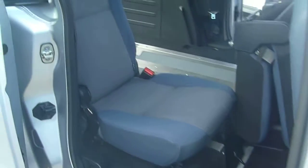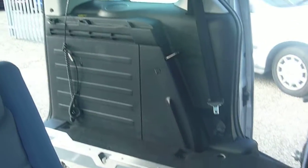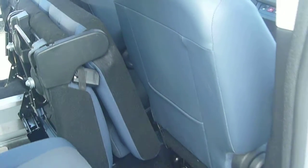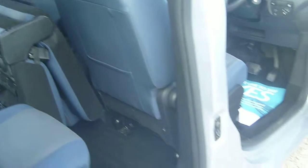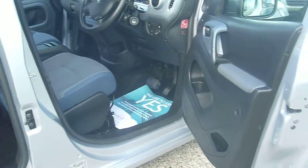We can offer part exchange, doesn't have to be wheelchair adapted. And we're not interested in making any money out of your PX, so we will do our best by you and getting the most for your vehicle as possible. So we've got ways that we can do that.